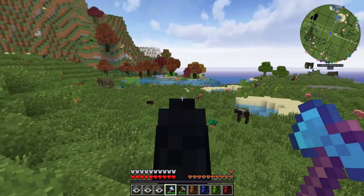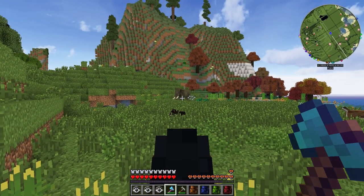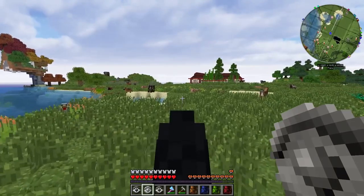Still looking for pandas. Someone did... Oh, there's another elephant. I don't know. I'm torn. Should I add the elephant in? I think I might. I'm going to pick him up, because he's all on his own over here. Let's see. And now, yeah, we will.